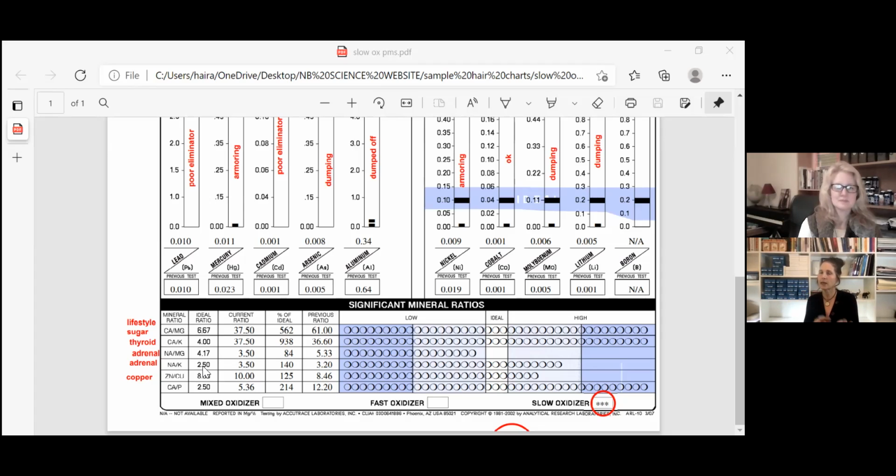It just does that because the preferred minerals haven't been there at key times, probably during stressful times. And so right now we'd say, this client, your Na/K ratio is great. And we'll see what happens as we move through the program and what changes. And then the last two ratios really are not ones that we focus on very much.